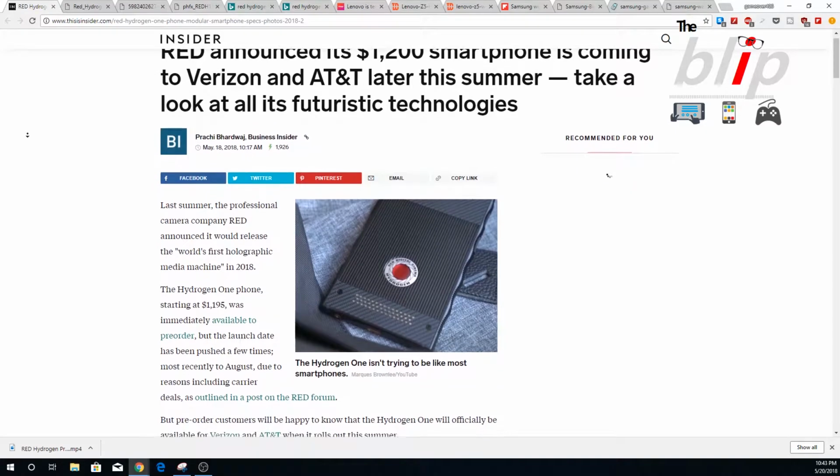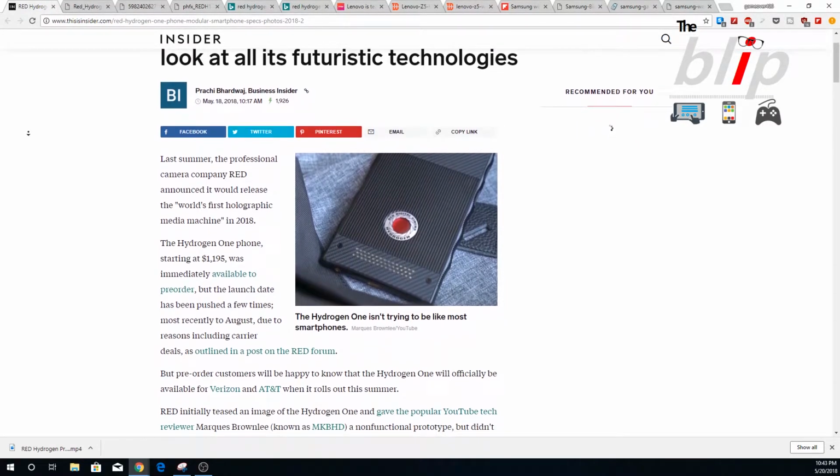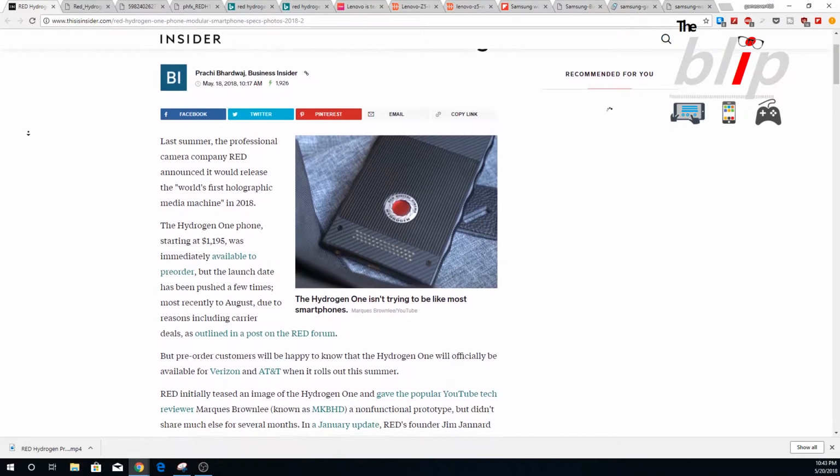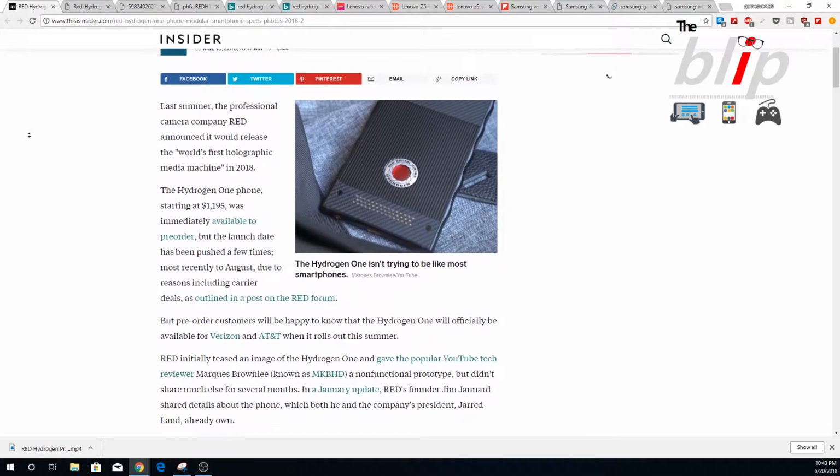Let's get to our first story, which is, for over a year now, we've been hearing about Red's intention to get into the smartphone market, and now we know which carriers they will launch their phone on. That will be Verizon and AT&T. Sorry, Sprint and T-Mobile, you don't get the phone. Now let's go over some of the key features of the phone.